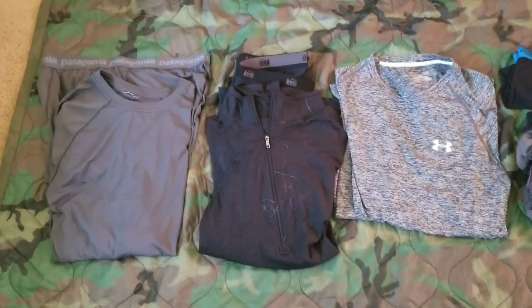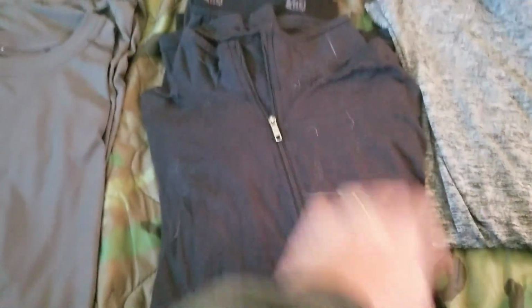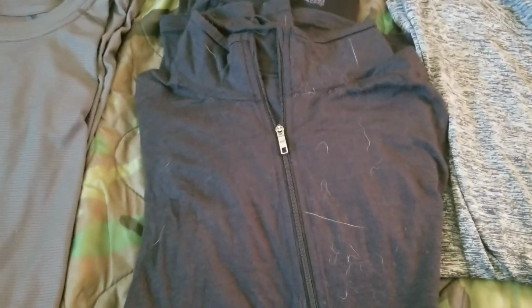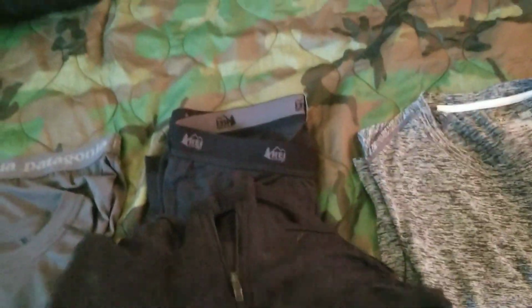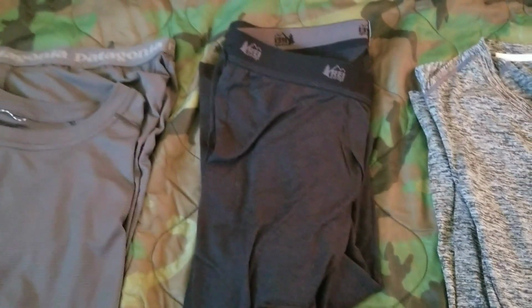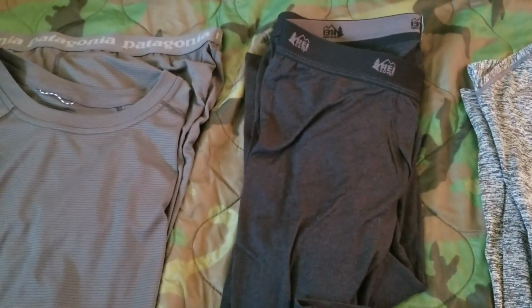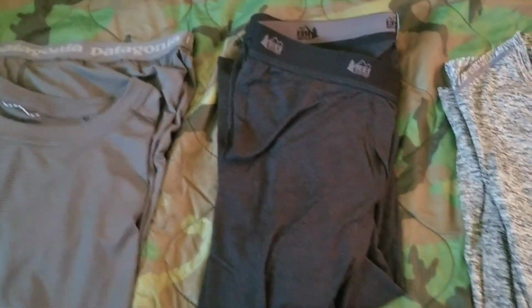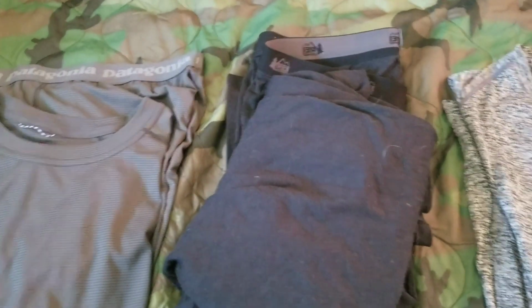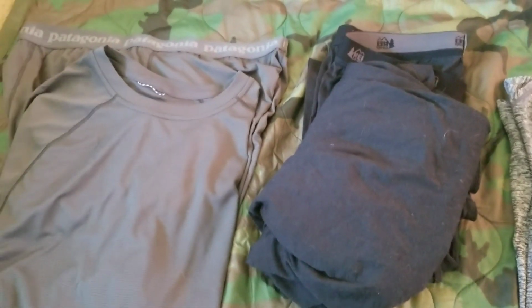These are nothing more than, oh, they're dog hairy too. Nothing more than REI Co-op merino wool, both the pants and the shirt. It's a quarter zip shirt, but they're very warm base layers. And again, this is what I'm going to sleep in. So these are actually mid-weight merino wool underlayers.